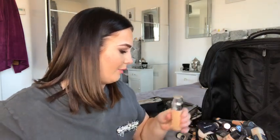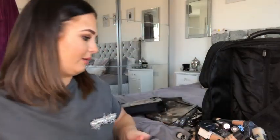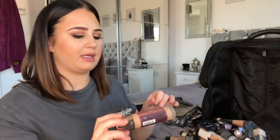So obviously my main foundations that I use on clients are True Match, MAC Studio Fix. I like the Body Shop. I like to use the Conceal and Define Full Coverage Foundation. This is actually really good. It took me a while to use it right.